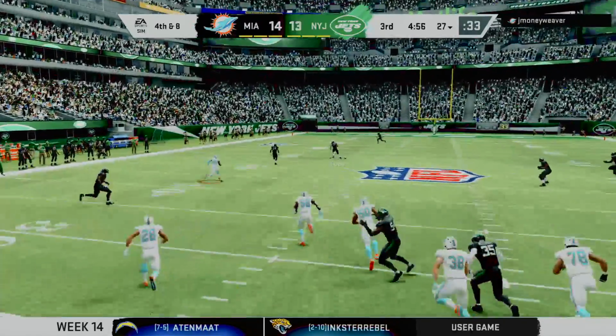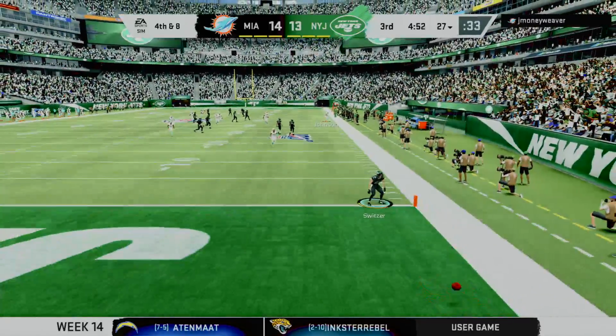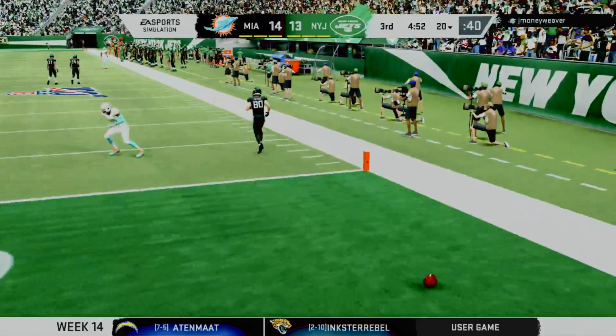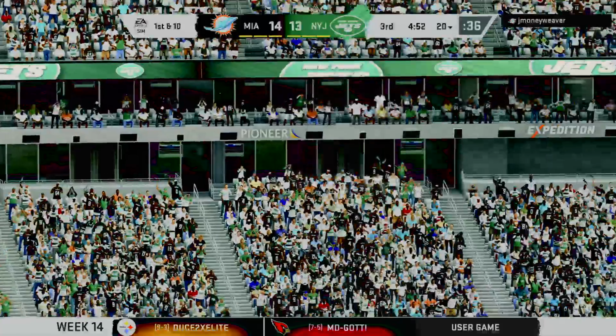And this is away. It's a high kick, and he got all of it. And that'll hit at the 5 and go into the end zone for a touchback. Let's go.